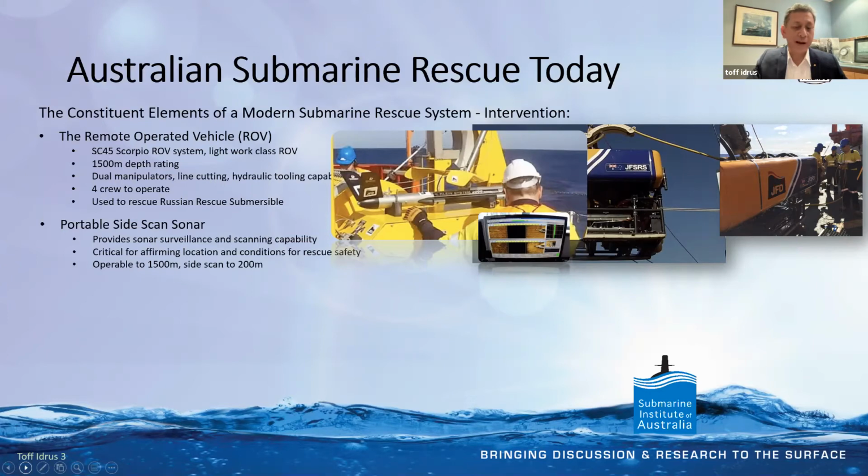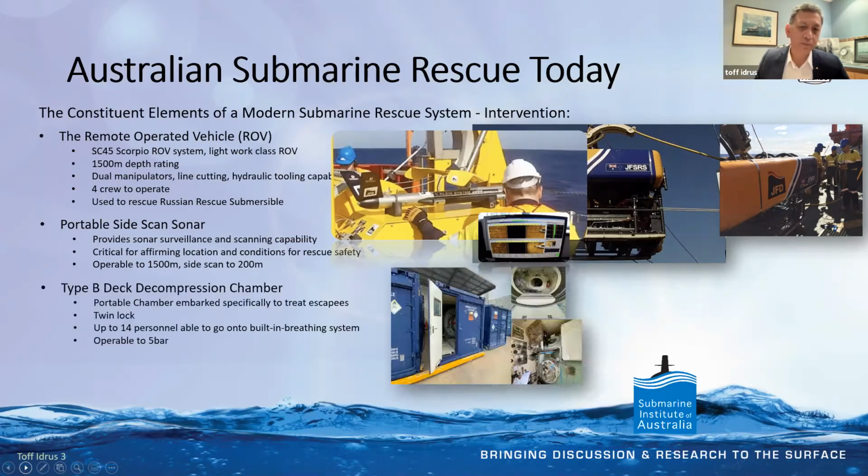I mentioned before the need to potentially hyperbarically treat escapees, those people who have been able to escape prior to rescue operations being conducted. So on the back of the intervention ship, or the escape gear ship, are these portable decompression, recompression chambers, able to accommodate up to about 14 people with 14 built-in breathing masks, operating to around 5 bar. They are twin lock, allowing you to maintain the main chamber at depth while going in and out and transferring medical equipment as need be.